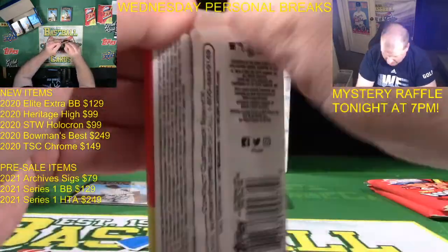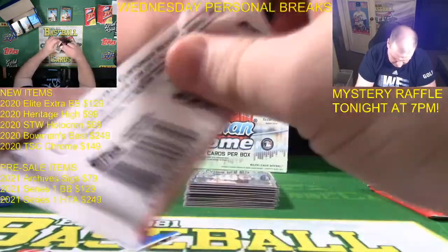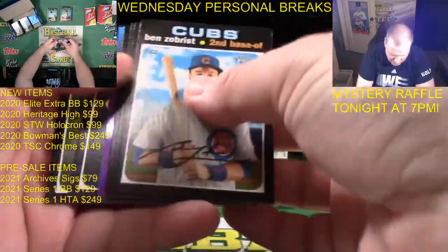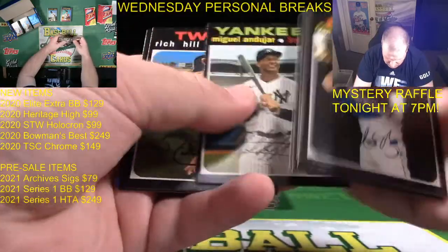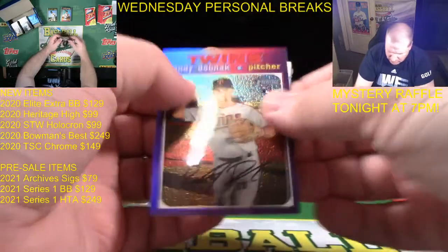About halfway through the box. Through this hot box of Heritage High Number. The hot boxes in this product have purple chromes, one in each pack, and that's what we got here. Ryan McBroom, and Batflip King Tim Anderson and Randy Dobnak.